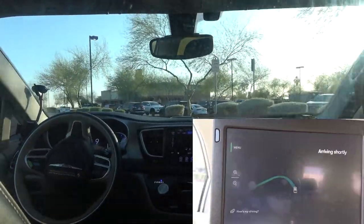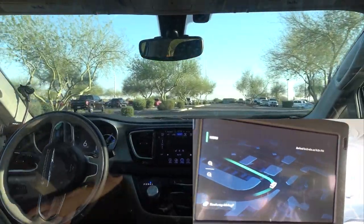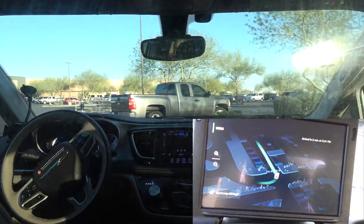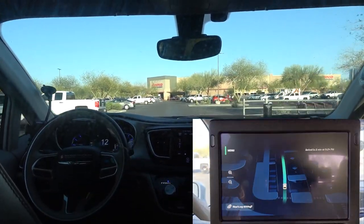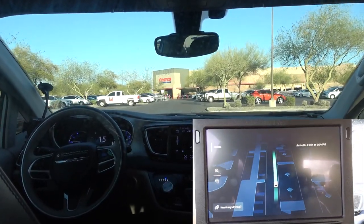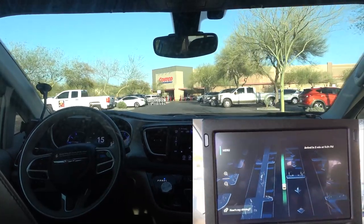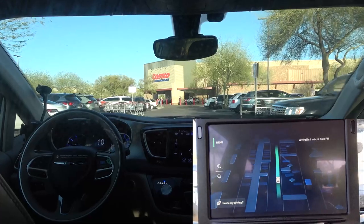Arriving shortly at Costco Wholesale. Actually, I'm gonna adjust that. Please keep your seatbelt fastened until we reach your destination and remember to take all your belongings. Okay, here we go. Okay, so I'm moving the destination spot just like 50 feet further, so we go all the way past the front entrance instead of stopping halfway through the middle, because that would be annoying.